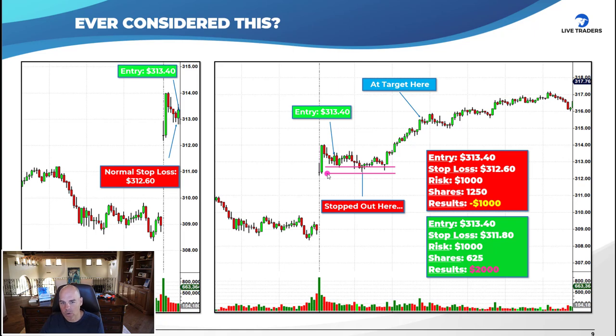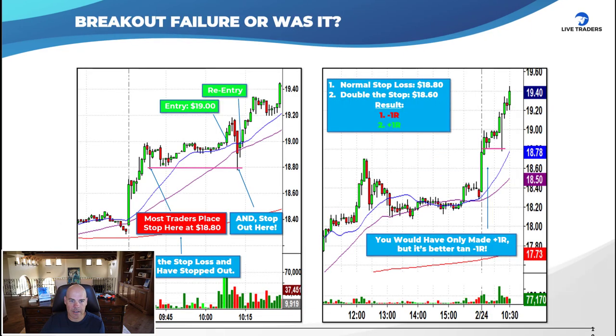The concept is don't get shaken out. Because if you follow the textbook, it's a buy setup. You get in when it triggers, you put your stop below the low. That's the concept. We're changing it. We're giving it twice the space, and then we're looking to add back. All right? And that's key, guys.